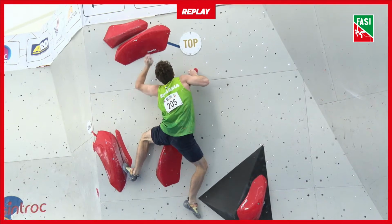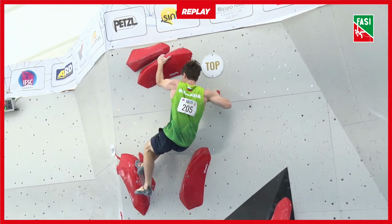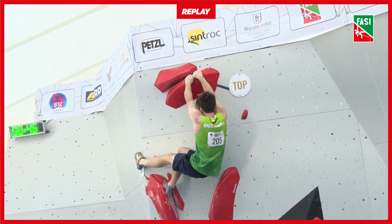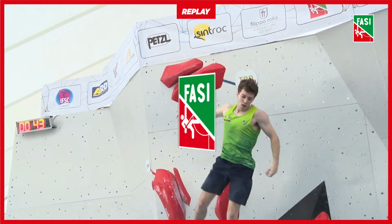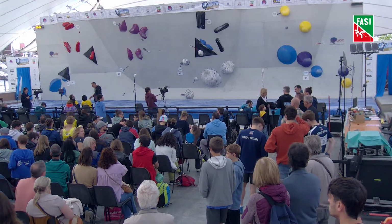I'm so surprised at that hold that he has with his left hand now, that he can hold that vertically downwards with a double pinch and still use the toe hook on the right and put enough force through the hold to come up to the high crimp.